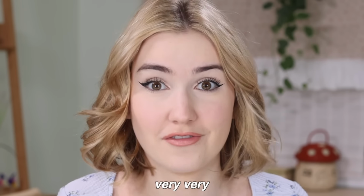Now I know what you may be wondering, Mia, why would I shop in these bins when I could just shop in a normal store where everything's organized and color-coded and easy to find? Well, bin shopping is very, very affordable.